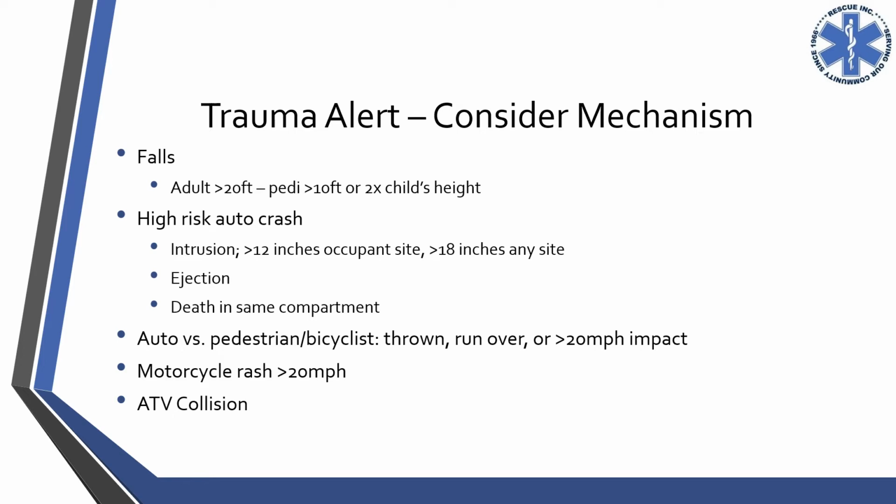Any pedestrian or bicyclist thrown, run over, or greater than 20 mile per hour impact is a significant mechanism. Any motorcycle crashes greater than 20 miles per hour, and then any ATV collisions. Why ATV collisions specifically? Minimal helmets, recreational vehicles. The patient's probably going to take an over-the-handlebars pathway, and there's a high likelihood of having bilateral femur fractures. So significant risk of injury from being thrown, lower extremities, pelvis, abdominal injuries.